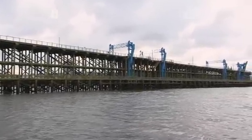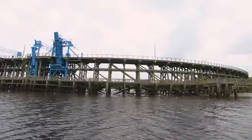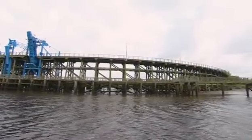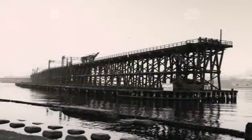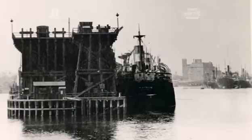These are Dunstan staiths. They were built in 1890, and they were the last working staiths on the Tyne. Allegedly, this was the biggest wooden structure in Europe, and it's certainly quite substantial. At its peak in the 1920s, Dunstan Staiths was shipping an average of 140,000 tonnes of coal every week on vessels bound for London and the continent. More than 20 million tonnes of coal and coke were exported from the River Tyne.